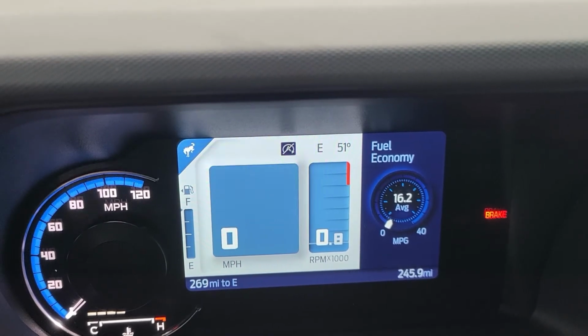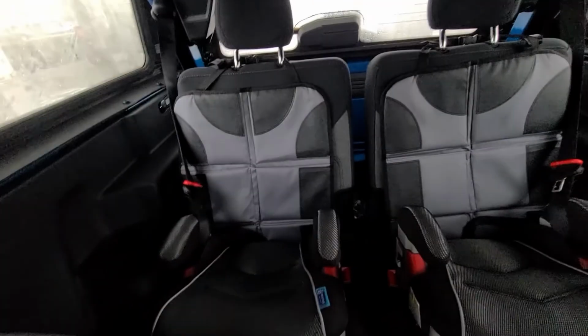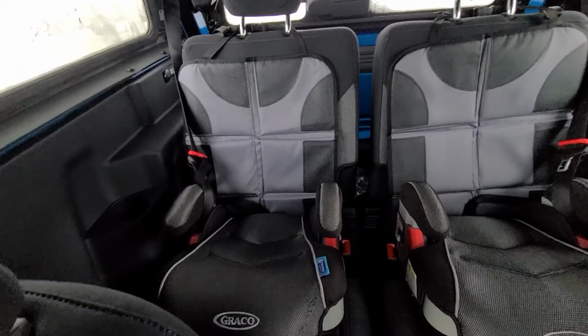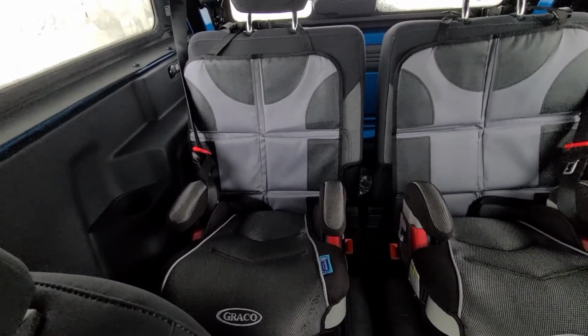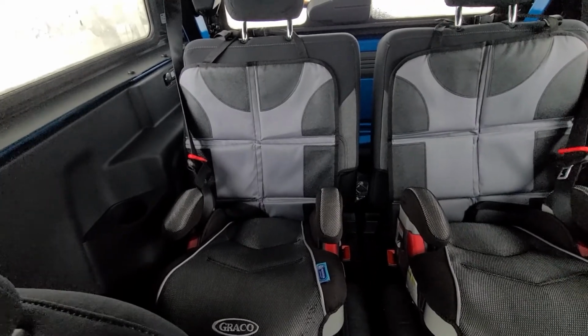And one other little update. I did switch out the back seats. If you go look at, let me change the camera. Boom. The kid seats that I had back there were these red racing seats I had for my Evo, and it was just a bad seating position for my kids. It's like they were leaning forward too much.